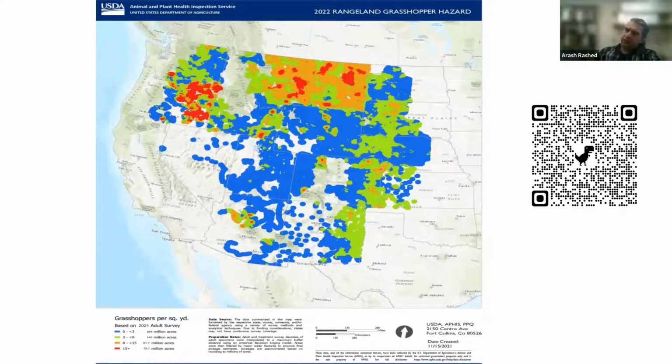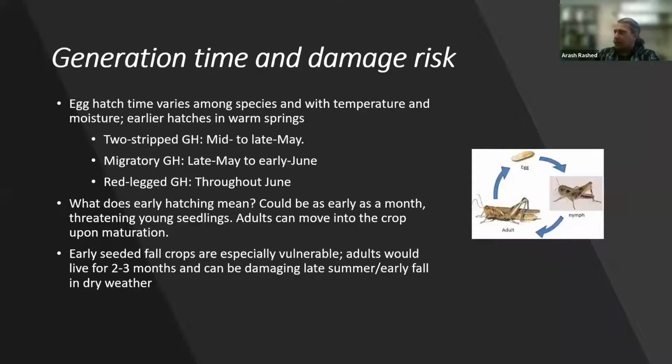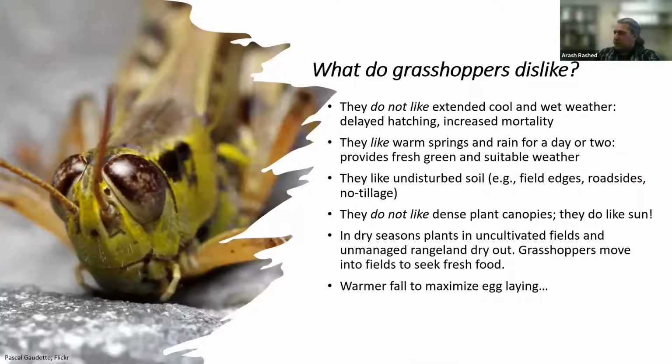One other thing that I wanted to talk about, actually, from one of the previous slides when I was talking about favorable conditions, is that we talked about the number of eggs. I talked about the springs that are hot, warmer, and we suddenly get one quick rain and then it stops. That really promotes, it's good for grasshoppers because it would assure that the food is there, and at the same time, the rain is not too much rain or too much wet weather that would cause them to die.